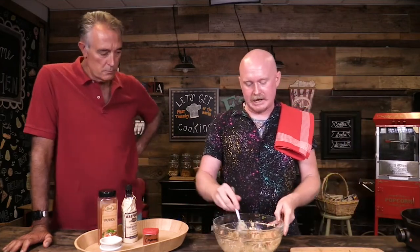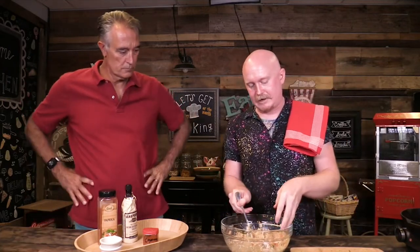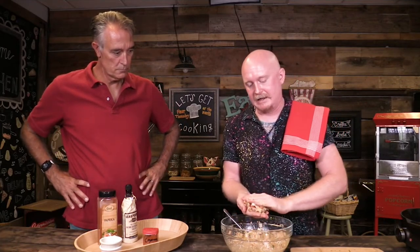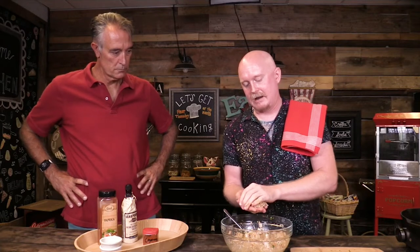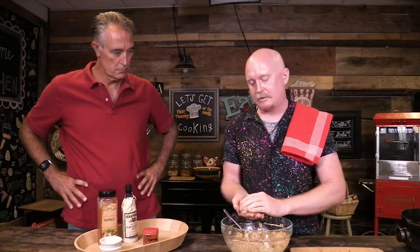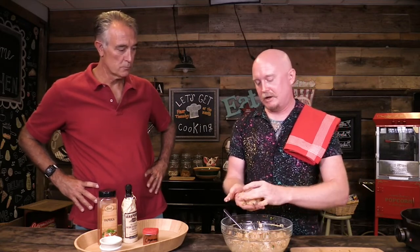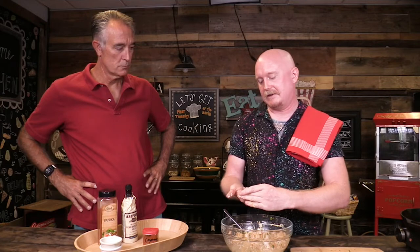This is just kind of an eyeball technique. You're just grabbing what you think will make a good patty size. I can already tell just by how fresh these are looking that we might have a little issue with them coming apart in the pan. So I'm going to make sure that the sides are nice and rounded instead of having little bits of onion and stuff sticking off, because that's going to make it easy for it to flake.